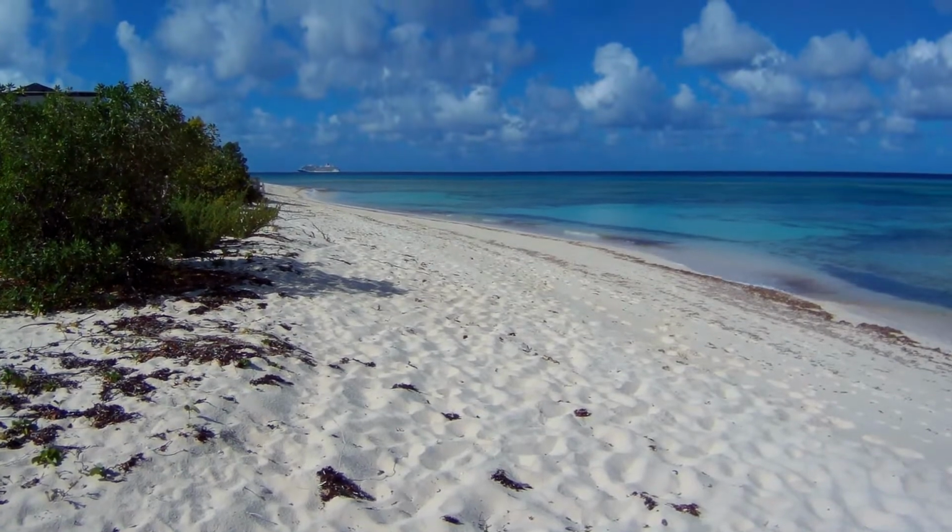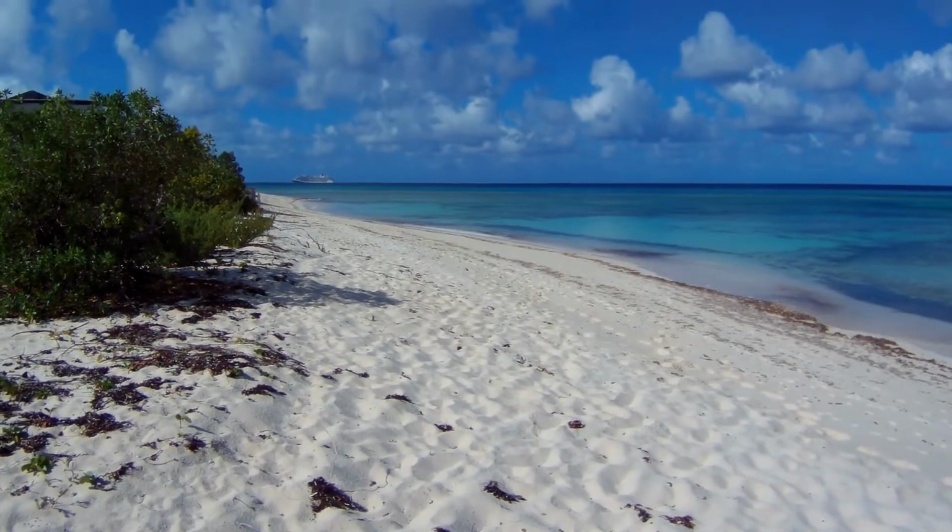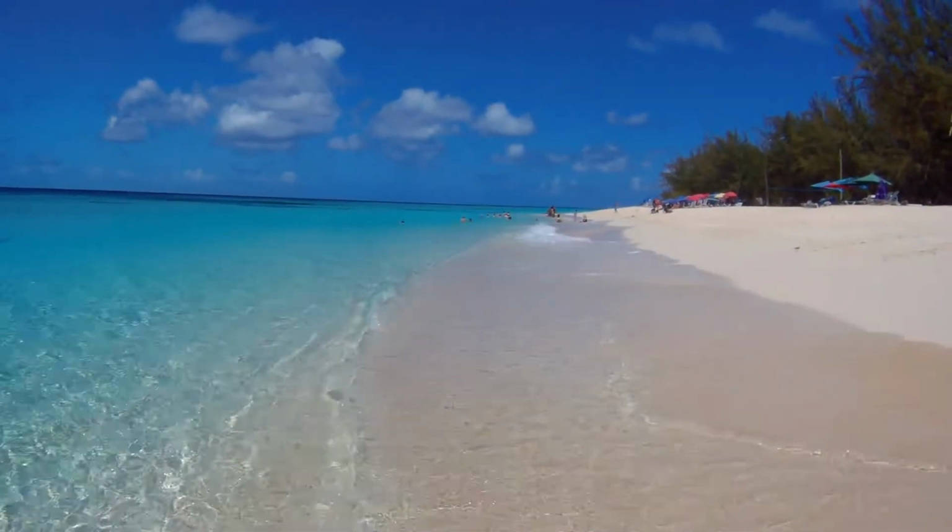Because I love the beaches, I wanted to find Governor's Beach, which is touted as being one of the most beautiful beaches in the Caribbean, and we did find it. There was a parking area, and when we walked out to the beach, somebody wanted to rent us chairs and umbrellas, but we were only going to be there for a few minutes. And we went down to the beach.